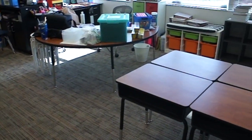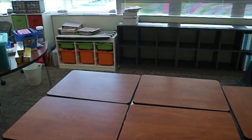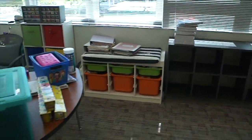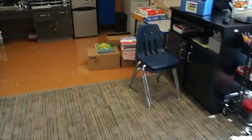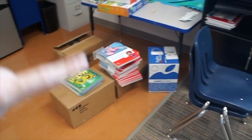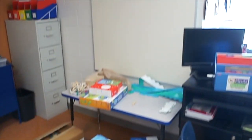Yeah, desk is still a mess, which kind of always is. I just realized that they gave me 2 sets of the science workbook things that go with our curriculum. They gave me 2 sets of those, so I'm going to have to get rid of one of those. And next is to empty all those boxes out and get this station.